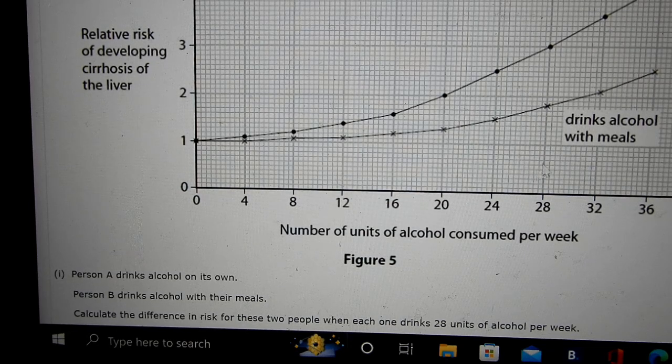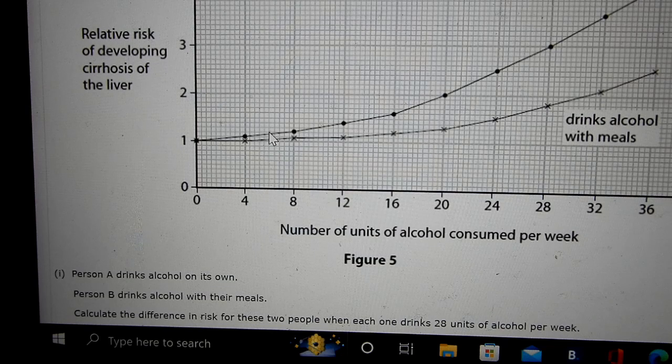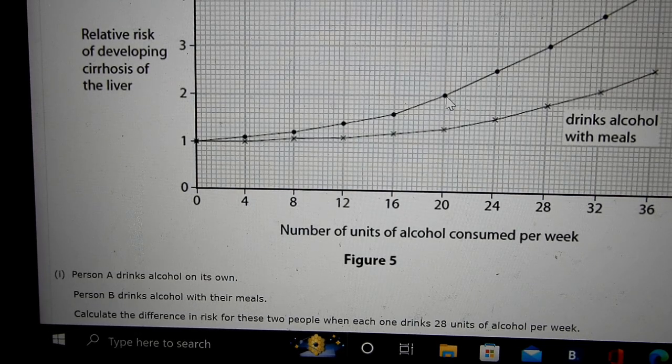Number of units of alcohol consumed. If you keep it below 7, there's much less chance of anything bad happening. Around 14, so 2 small glasses of wine a night, you're okay, you haven't increased your risk. But at 3 glasses of wine, 3 times 7 is 21, you've doubled your risk of cirrhosis of the liver compared to no wine, if you're drinking the alcohol on its own.